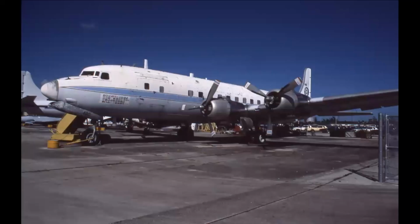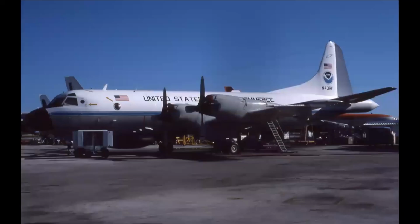In amongst her collection was this former Hurricane Hunter C-118. Nearby, when we got back to the main airport, NOAA, the National Oceanic and Atmospheric Administration, had one of their hurricane hunting P-3 Orion aircraft there. In the background is CP Air, which we never got close enough to get a good view of.